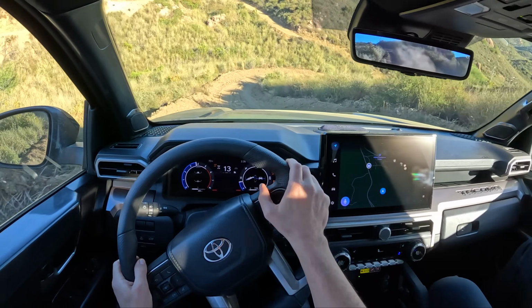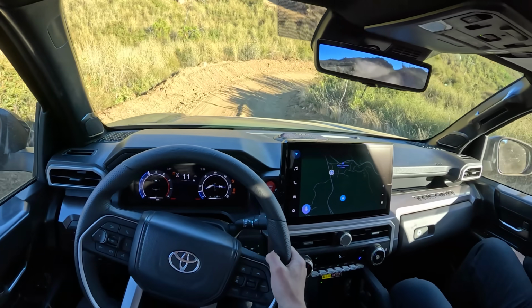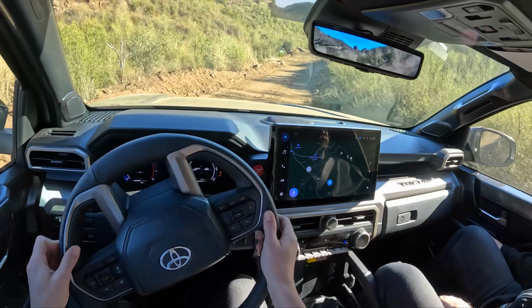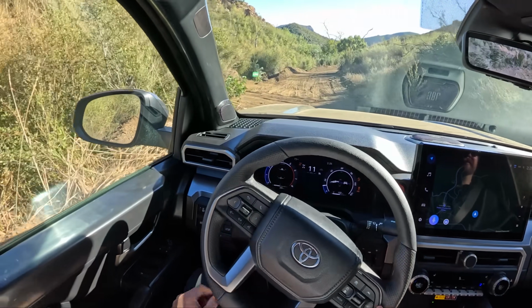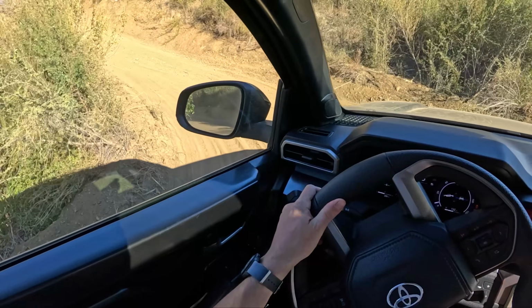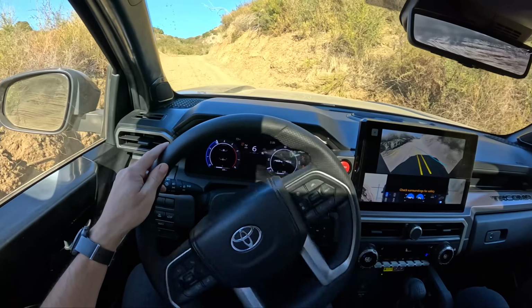Now, I mean, you feel like you're doing the driving with this manual, whereas with the auto, crawl control's amazing. It does some awesome stuff, but it does take away a little bit of that involvement. Yeah, that's a great way to put it. Let's see if we can make this one here. You nailed it. Easy, even with the diff locked.